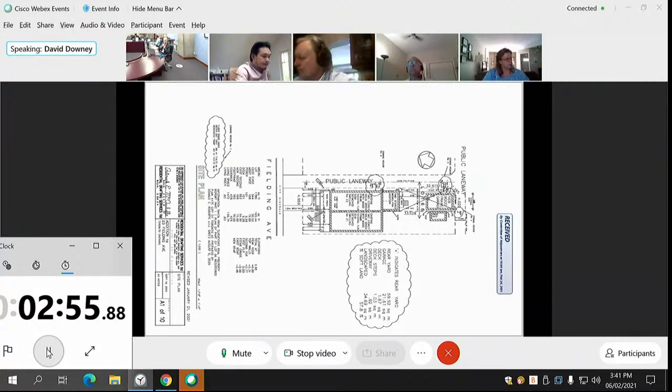Two other things, and then I'll wrap up. One is that 12-foot extension, as has been stated, is a long extension.